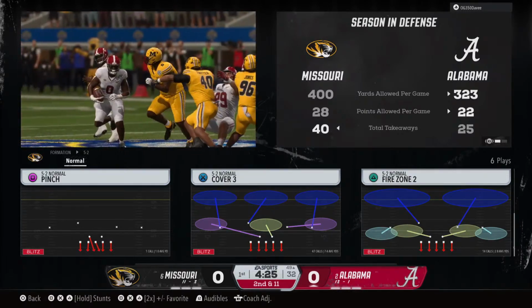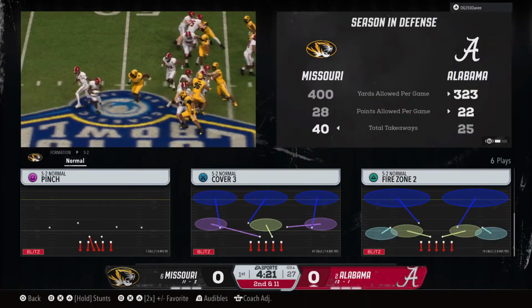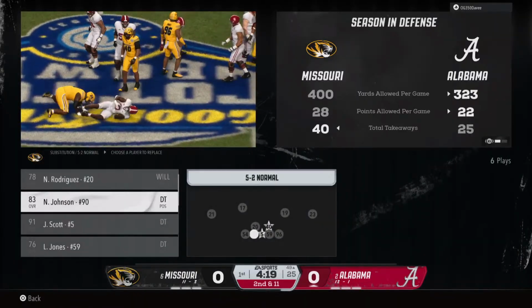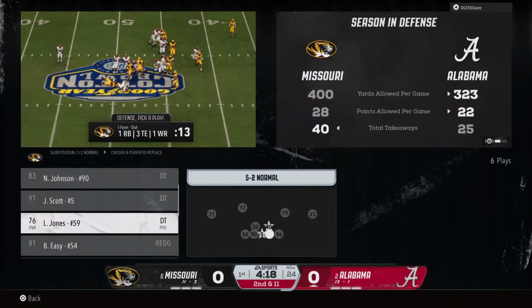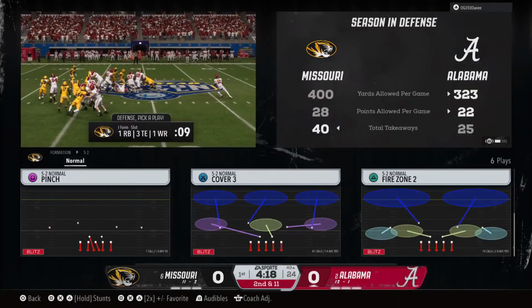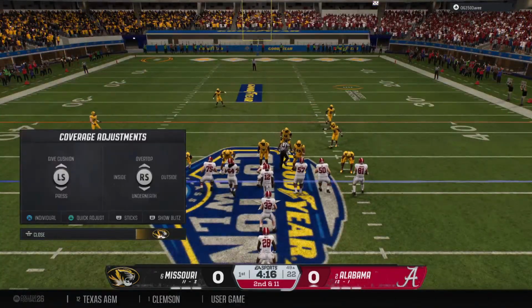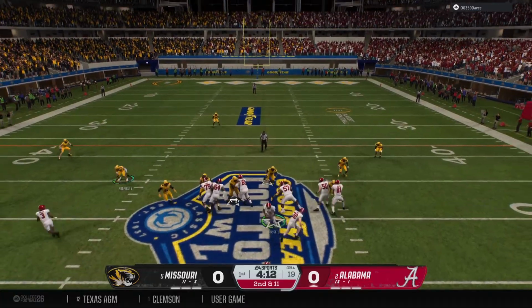Well, the play is just blown up by the big fella in the middle, Kirk, showing some quickness for his size. Yeah, we know about his power, but how about his ability to penetrate there? And that's the quickest way to blow up a run game, is that interior penetration. If you're able to break through the middle of that offensive line, then you can create a lot of havoc in the middle. Offense behind the 6 now on 2nd and 11 after the 1-yard loss.